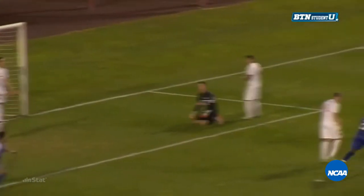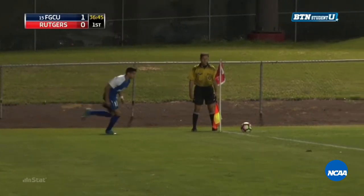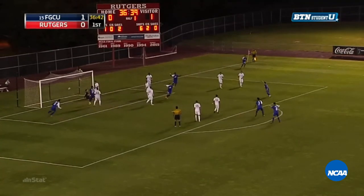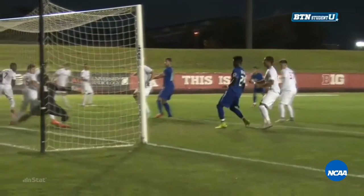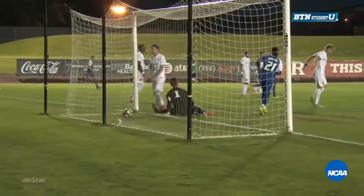But there you see Ruiz making no mistake to beat Greshick for Colorado, and he launches a line drive in front, and it's deflected in. Deflected in, it might have just curved in. No, it definitely went in off of the foot of Albert Ruiz. That would be a second.